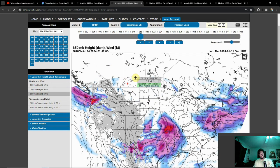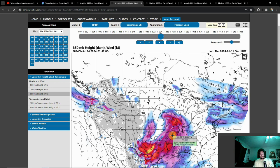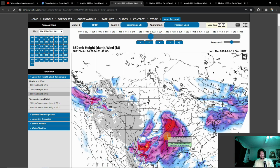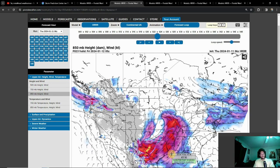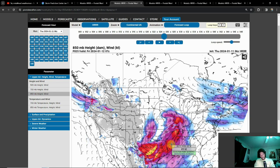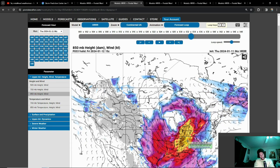And here's a look also at the 850s. This is when business will start to pick up a little bit. I'm definitely thinking right around 03 to 04Z will probably be when we have the chance for some stronger tornadoes, probably today. Then tomorrow, of course, it's going to be pretty much on that squall, on what's likely to be a squall line, or maybe even a bow echo. We'll see what happens with it.